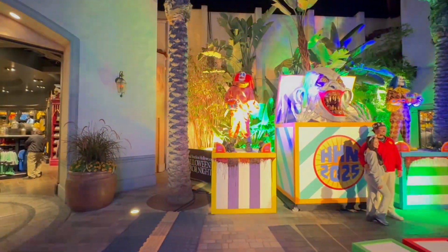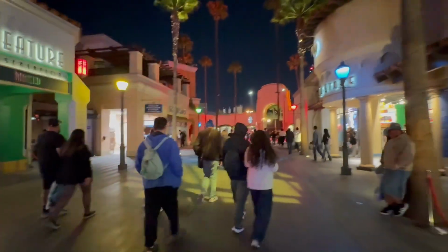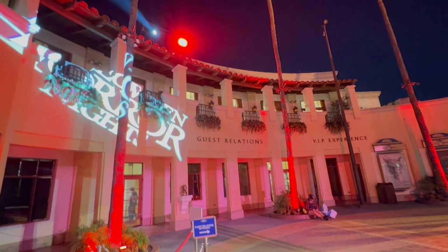It's an extremely long night, but it was a really good time, and I don't think you will find better haunted houses anywhere else, and especially not this many. The whole night felt much more leisurely than our last visit. We didn't have to race from line to line.